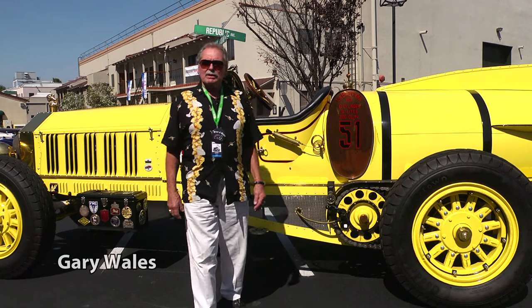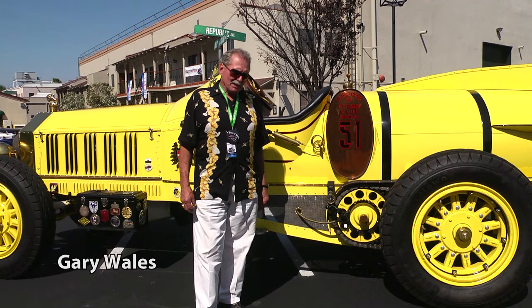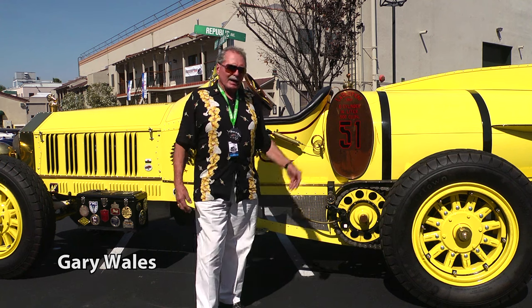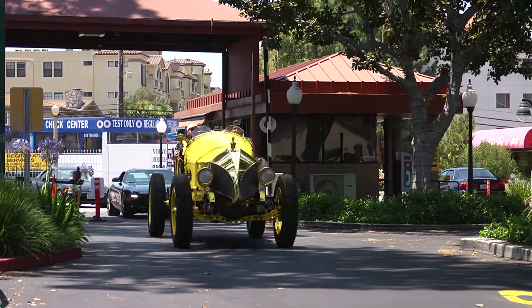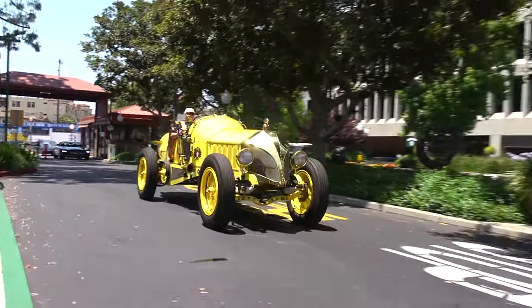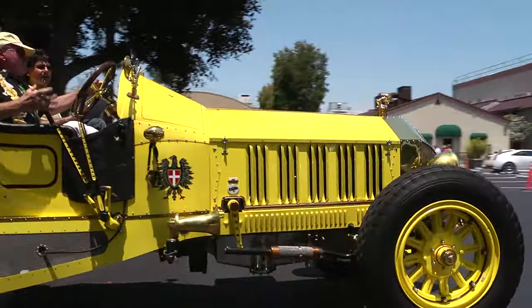Hi there, my name's Gary Wales, and I'm from Woodland Hills, California. We came out today to the studio here to enjoy a wonderful 4th of July, and I brought my little baby with me. It's 240 inches long, so it's 20 feet long. It's 14 liters, 900 cubic inches, and we call it the Beast. And you'll never guess why.